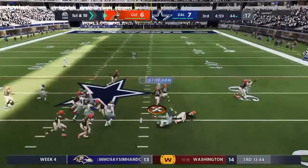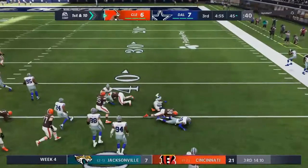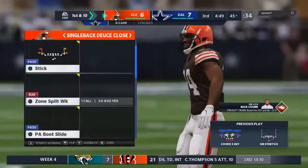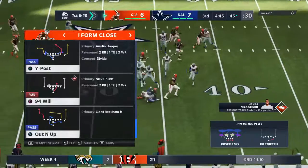A give. This is Chubb. And he'll be taken down across the 50 at the 45 in enemy territory. 11 more on that one and another first down. A gain of 11. That's a nice run right there, able to get to the outside.